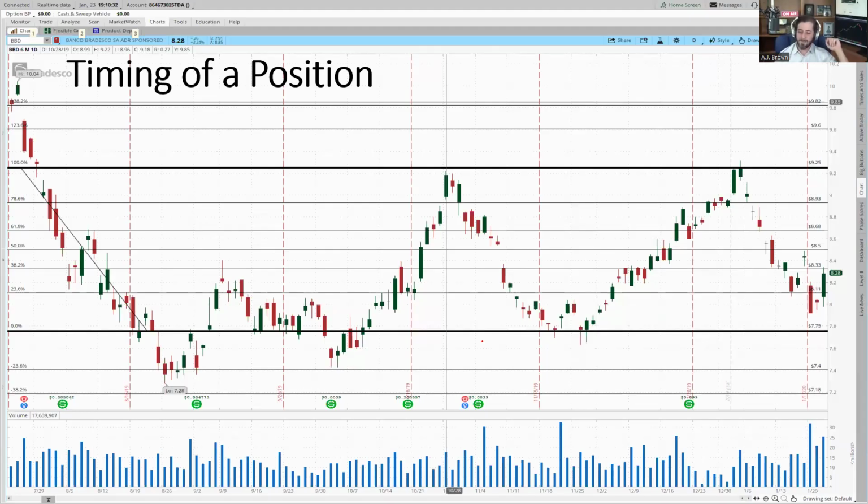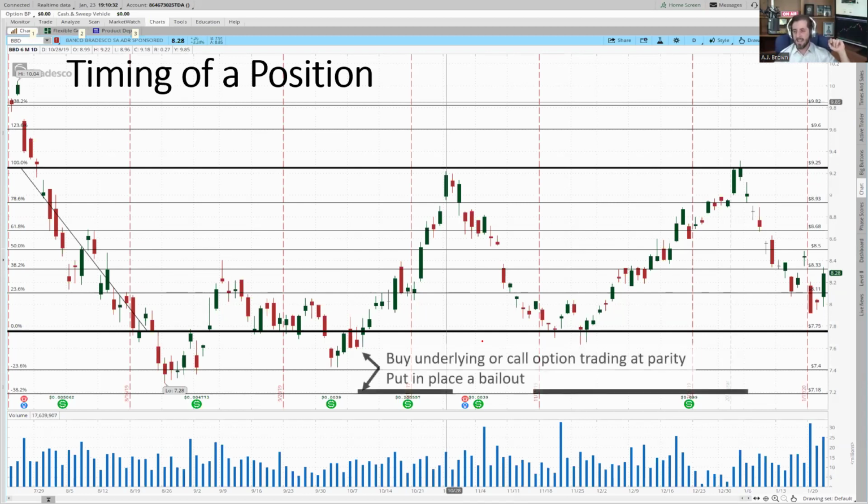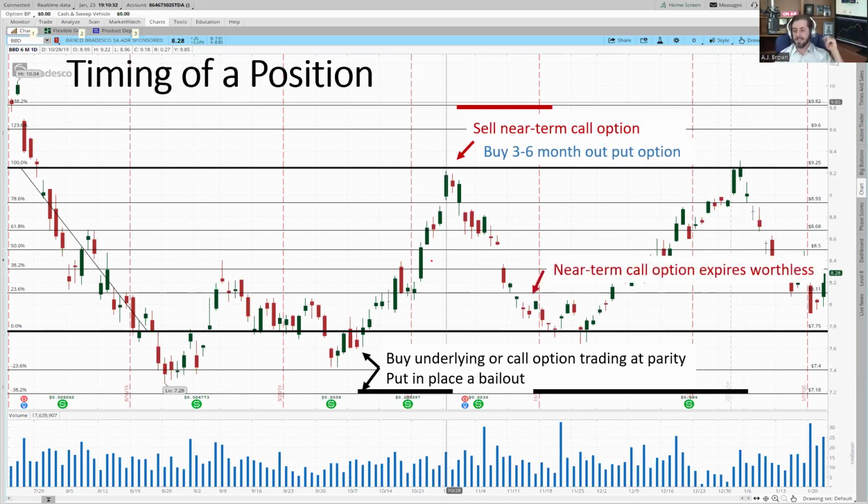Here's the timing of a position. So we talked about timing. I love sideways choppy positions. And basically, we time the symbol so that at the bottom of the sideways choppy channel, that's when we buy the underlying stock or we buy a call option trading at parity, put a stop loss order in place. It's like any normal trade. Then when we get a top signal, sell the near-term call option, buy that protective put option, let that near-term call option expire worthless, roll out the put option when we get the signal, rinse and repeat, rinse and repeat.